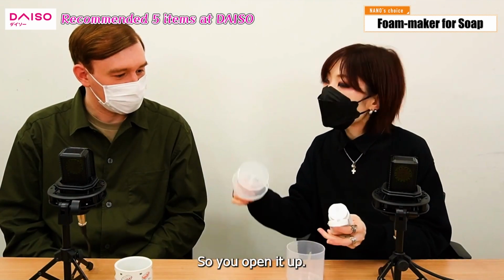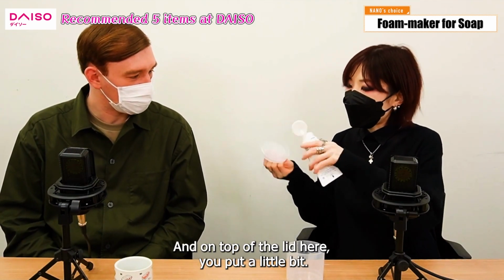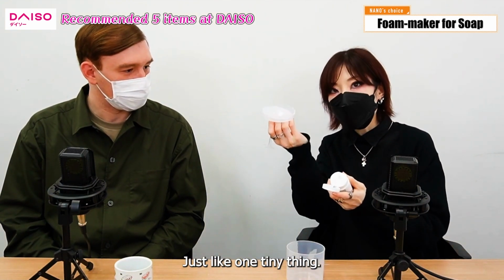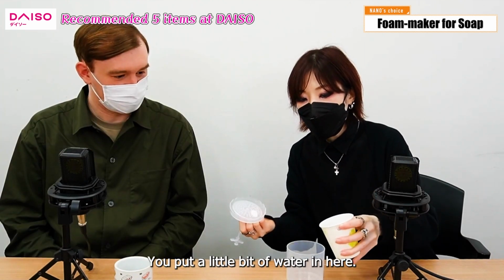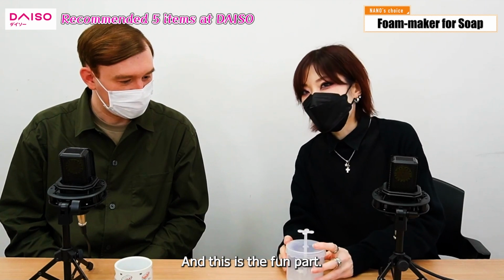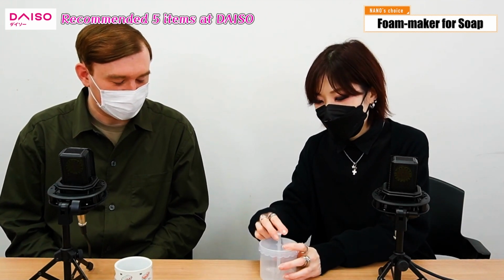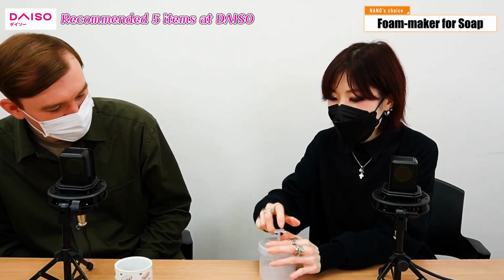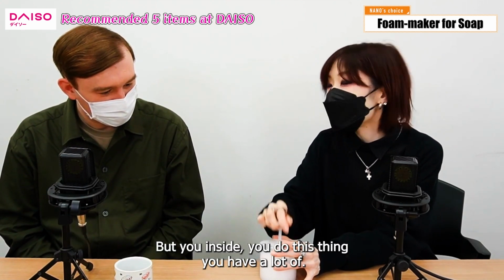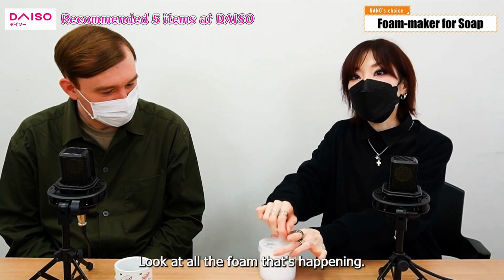So you open it up, and on top of the lid here, you put just a teeny bit more, a one-time thing. You put a little bit of water in here and close the lid, and this is the fun part. I'm going to hold that lid down pretty tightly. It doesn't splash or anything, but inside you do this, and oh my god, look at that. Look at all the foam that's happening.